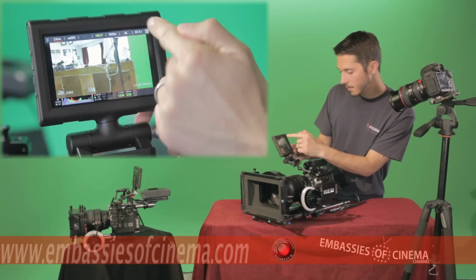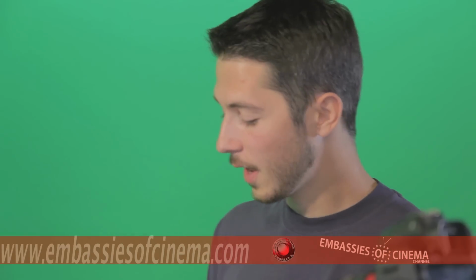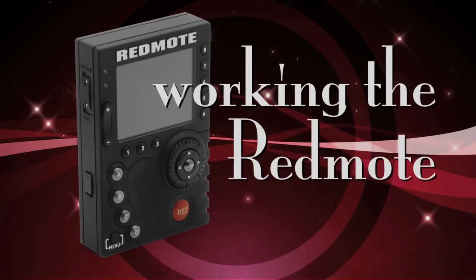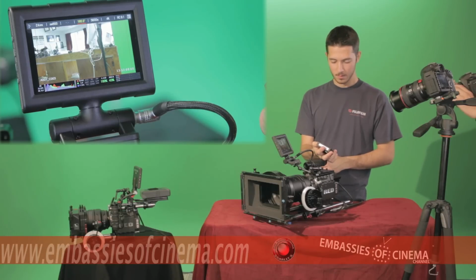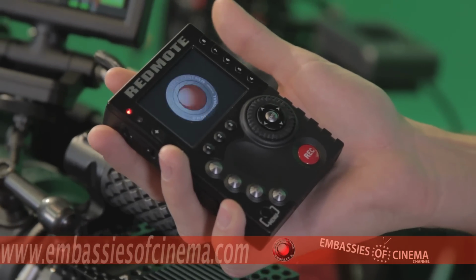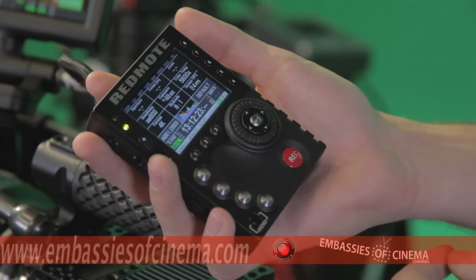And just like that, we can switch back and we can shoot at any time. It's also worth mentioning that if you have a Redmote, you can do everything I've done here remotely. So let's power up our Redmote here and have a look. You can turn it on. It'll take just a few minutes to boot up. And as you can see, it pairs with the camera.